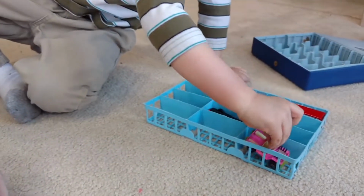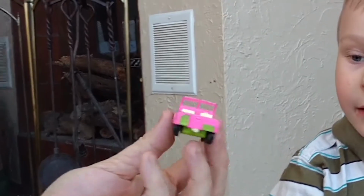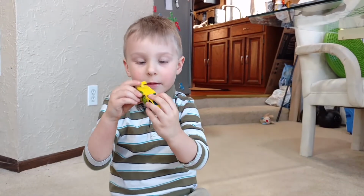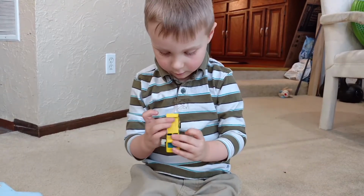All right, what's next? That's a pink Jeep. Look at that. Pink Jeep. Next car. What's on the car? Hope. That's another Hope one, huh? That one's got the Incredible Hulk, too.